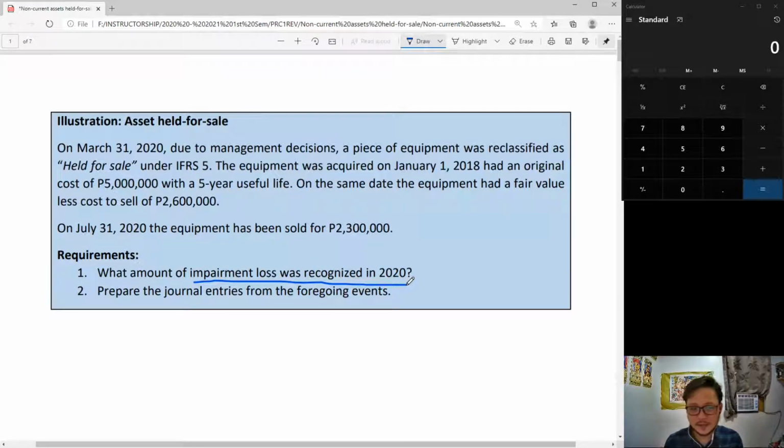Kasi po ang non-current asset held for sale, it's a short-term na asset lang, and it's only a product of kasi meron tayong PPE na hindi na ginagamit and it's being reclassified. In that reclassification process, nagkakaroon po ng impairment loss. So again, most of the time the impairment loss is a result of reclassification, or it could be a subsequent measurement. So from reclassification or subsequent measurement, dun po manggagaling impairment loss natin. And also we're being asked to prepare the journal entries for the foregoing events.